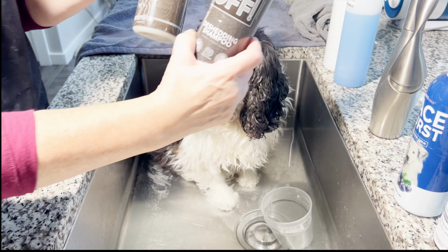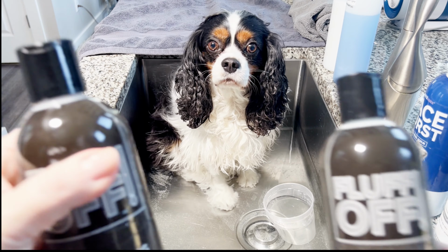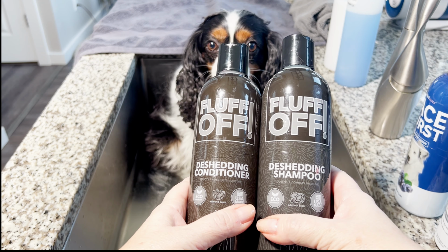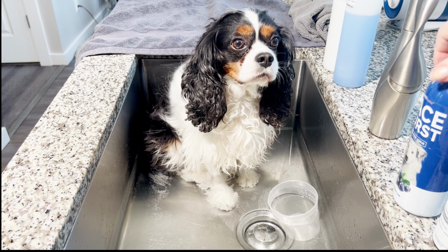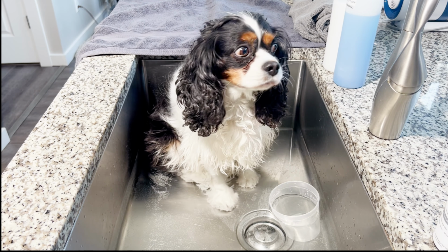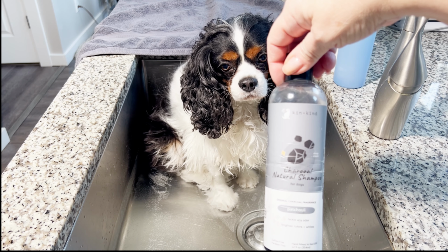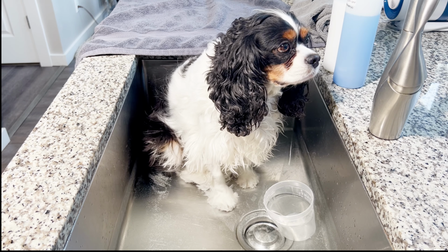I use this Fluff Off de-shedding shampoo and conditioner. These Cavaliers are huge shedders, so I appreciate these products so much. Don't skip the conditioner. More on that in a bit. I use Furst Gentle Facial Scrub, and it's truly gentle on their adorable faces. I also like this Kin+Kind Charcoal Natural Shampoo. It gets their white fur super white and it has really good ingredients.